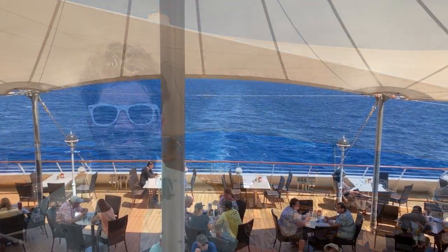Guys, we've made our way all the way to the back of the boat, which is called the aft. This is an upstairs area where you're gonna find some of the specialty restaurants, and down below is a really great area to eat and enjoy views of the ocean.